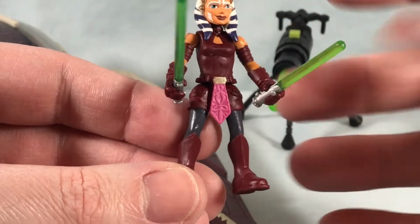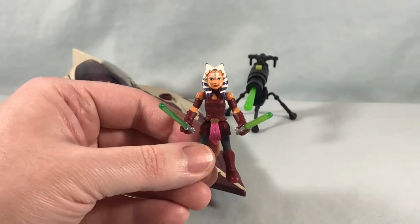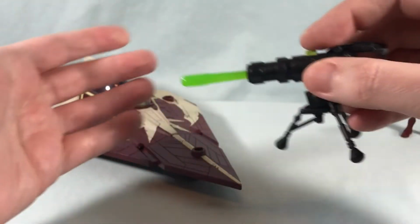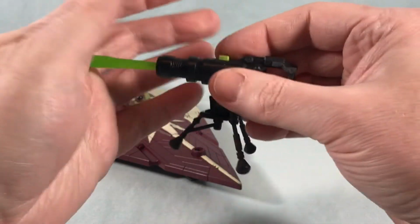Like I said, the amount of detailing has always really impressed me, and I've always really liked these figures quite a bit. So we'll put her off to the side. We'll get this thing out of the way because there's not really much to talk about here. It's just a spring-loaded missile launcher. Press the button, it fires, load the missile back in.